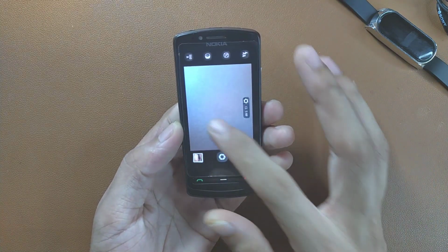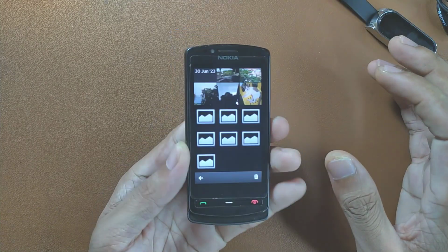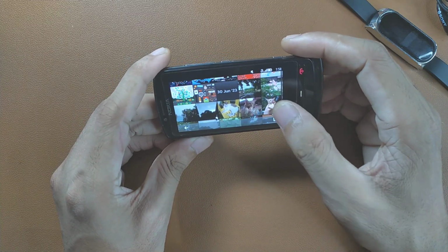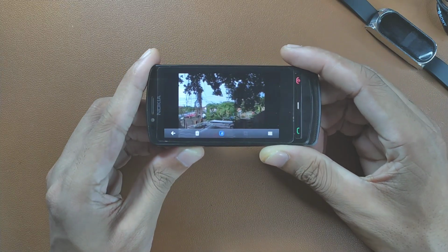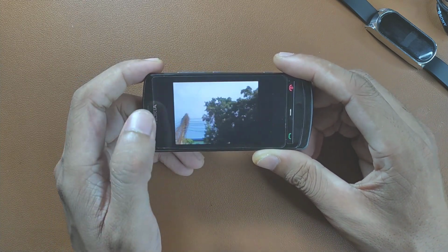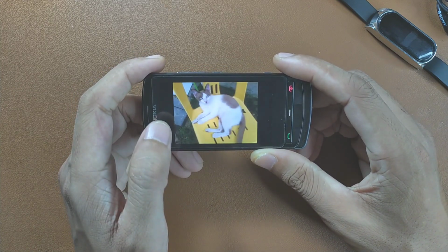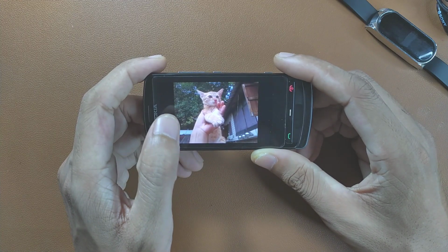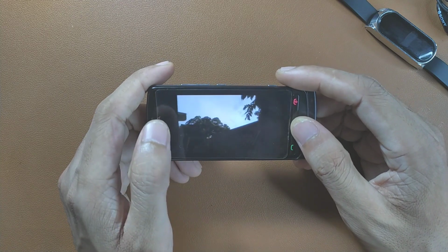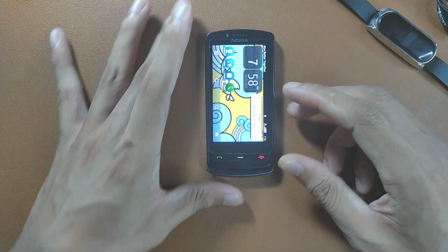So let me show you some photos I have taken with this device. Let me go to gallery. So okay, this is the photo I have taken with this one. This photo comes out really good, but after that, these photos are quite washed out, and you can see there is almost no dynamic range in most of the photos, and these photos are not really sharp too. But it is quite good for a 5 megapixel camera, and it can still take some good photos if you need some in an emergency.